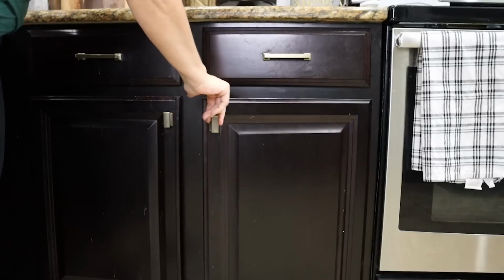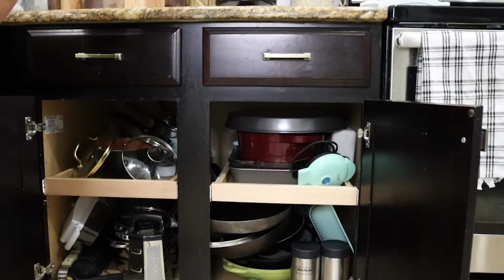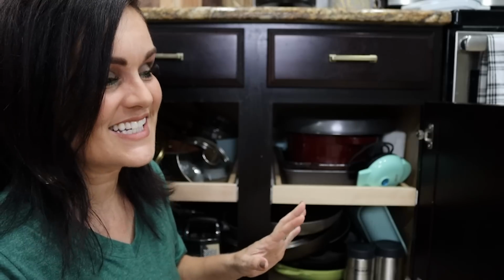I'm gonna share with you the good, the bad, and the ugly. I mean, look at this cabinet. So we are gonna start with this cabinet because it's the one that I'm dreading the most, just to get it out of the way. Believe it or not, I was trained in organization many years ago. You wouldn't be able to tell by this cabinet.